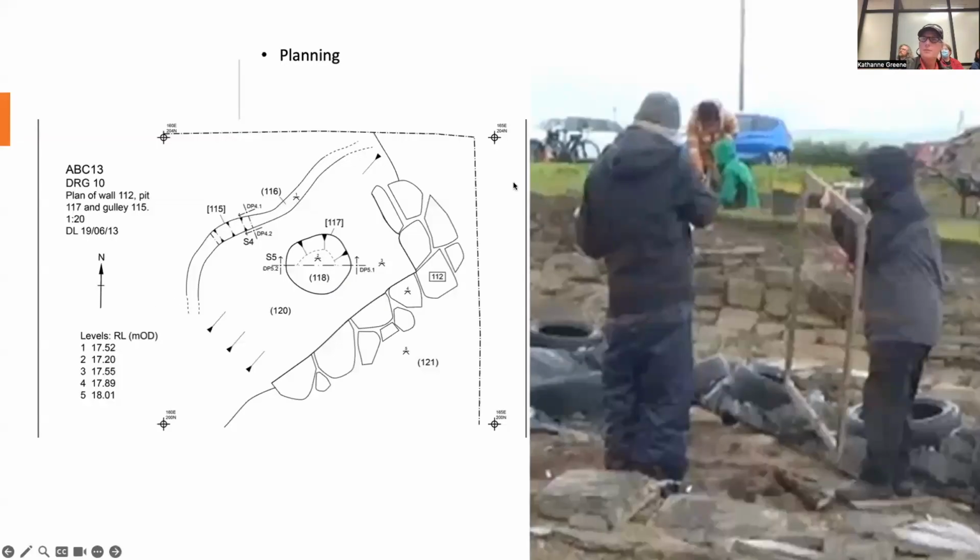Here's just showing the planning process. Again, that's Sarah getting ready to do some planning. That's not her plan right there. But even though we take pictures of everything and everything's done digitally, right? And they make these big, cool 3D models, you still have to draw the plan by hand.